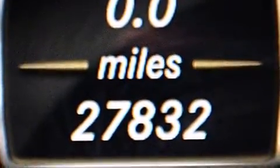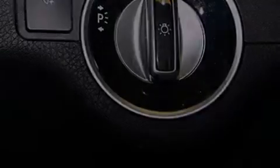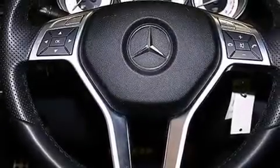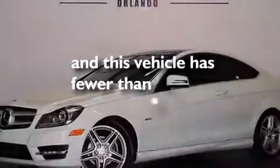control, a CD player, a leather-wrapped steering wheel, rear curtain airbags, latch-ready child seat anchors, rear seat child-proof door locks, an auto-dimming rearview mirror, and this vehicle has fewer than 28,000 miles on the odometer.